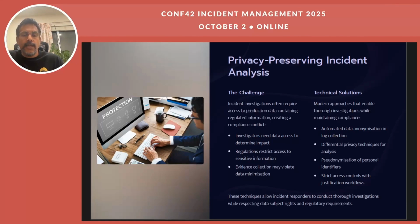Now let's look at privacy-preserving incident analysis. The challenge is that incident investigation often requires access to production data containing regulated information, creating a compliance conflict. Investigators need data access to assess the impact and regulatory risk. The flip side, from the regulation aspect, is that regulators restrict access to sensitive information, in other words, evidence collection may violate data minimization.